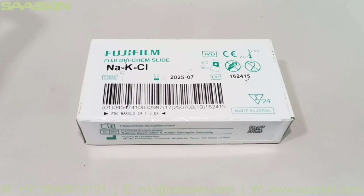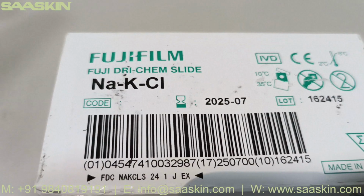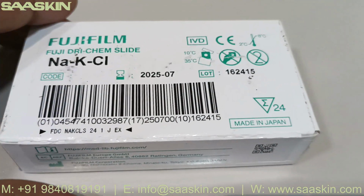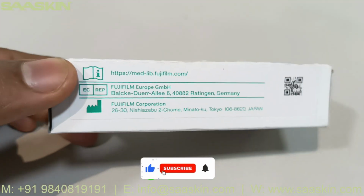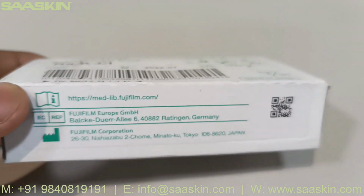Hello everybody, today we are going to see the unboxing of Fujifilm FUJI DRI-CHEM SLIDE NaCl KCl. So as you can see, this is the front view of it. This is the top view of it. You can see it is manufactured by Fujifilm Corporation in Tokyo, Japan.